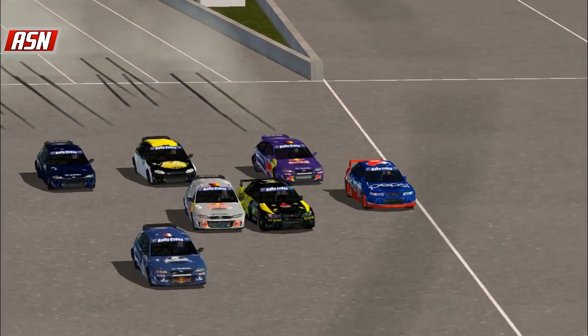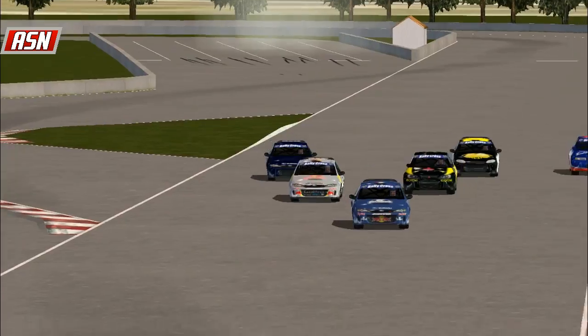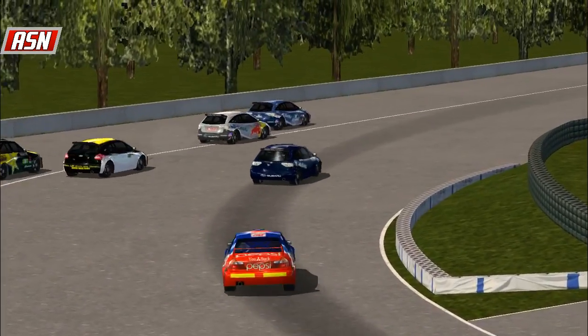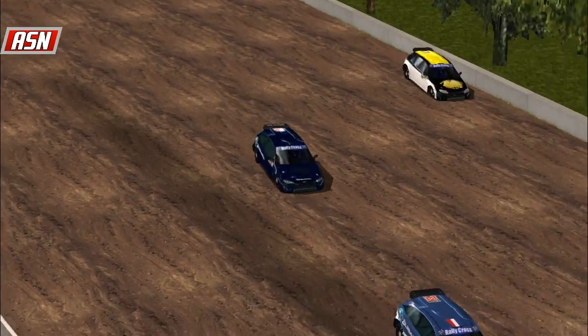What a start by Tristan Hagenstein off the line. Nicholson's all over the place. To the outside is Mertz, outside of Lester. And into corner number 1, it is going to be contact between Cars and Mertz, but it's Hagenstein, Erdman, Simons, Cars, Nicholson, Lester, and Mertz is not going to be happy after this. Please do not turn car number 1's radio on.